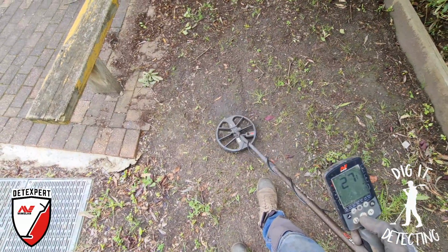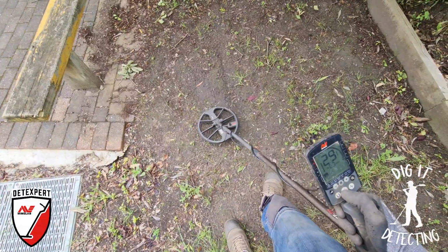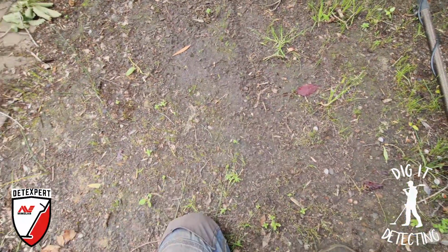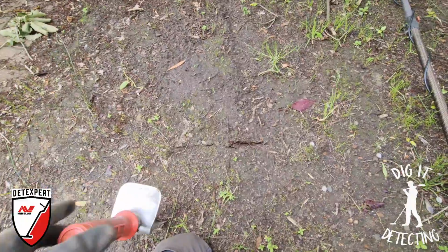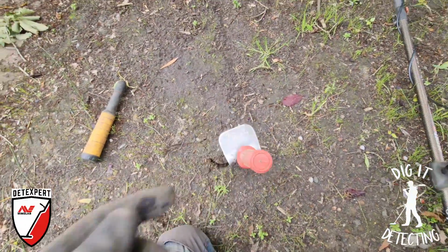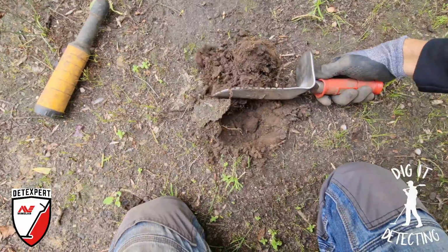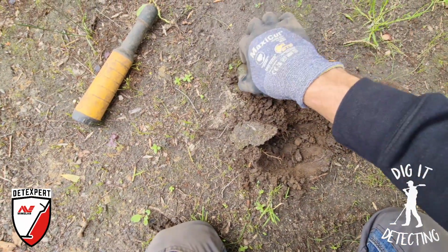There's our next target. We'll just try and pinpoint him. 29, up to a 30 there. Penny, or it could be a 2-cent coin. He's right there, X marks the spot. Let's grab that pinpointer out, sit him aside. There's really no grass here, so we don't have to worry about being too messy or damaging any grass. So we'll just dig a bit of a hole there. Oh look, there he is. He's just popped straight out of the hole.